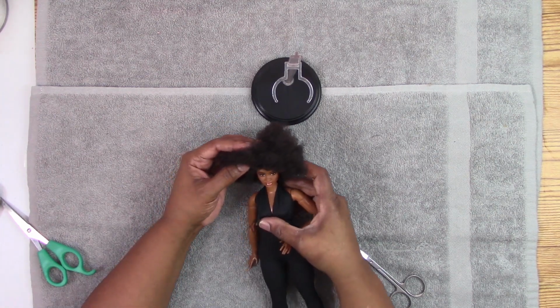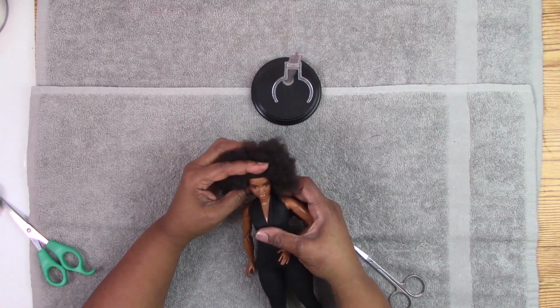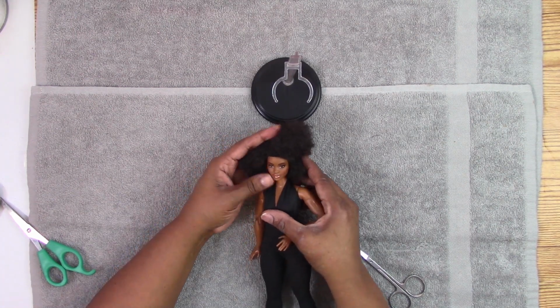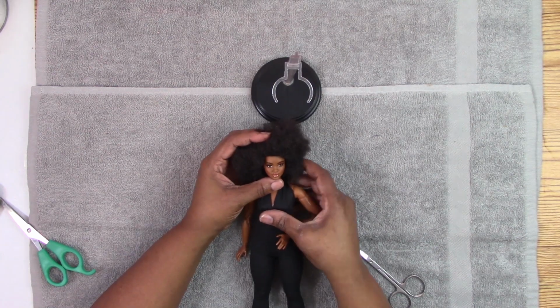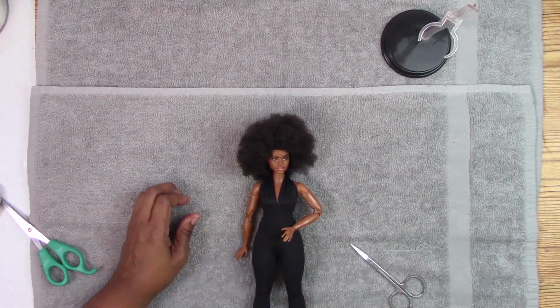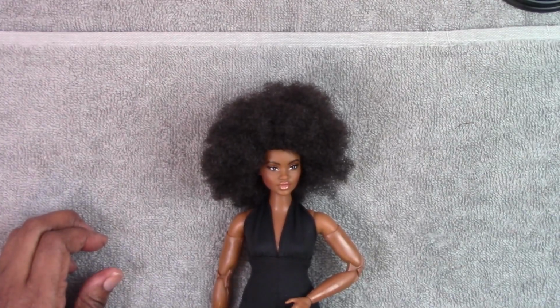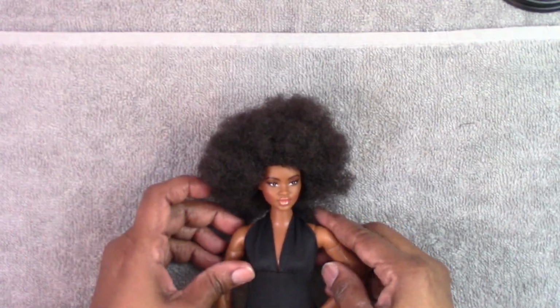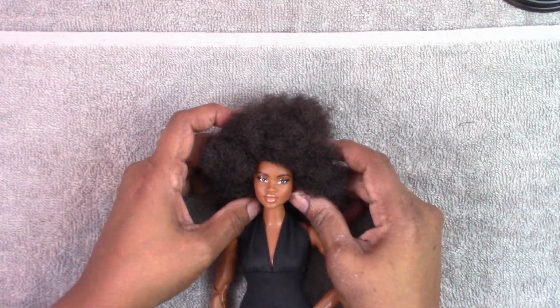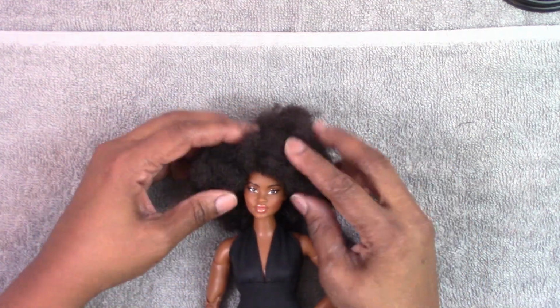Love the shape of her eyes. It looks like a little bronze shadow on her lids. I love the shape of her brows as well. And she has this bronze lipstick on, and I think it is absolutely beautiful. Let me just do a close-up on her. Beautiful. Love her skin tone. Pretty African-American brown shade. Love that.